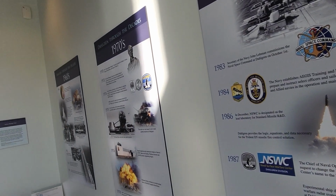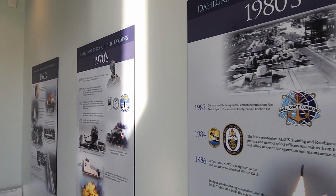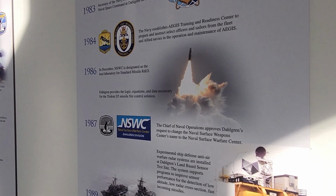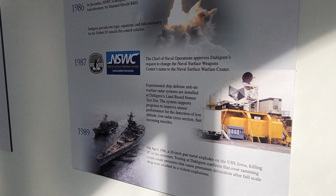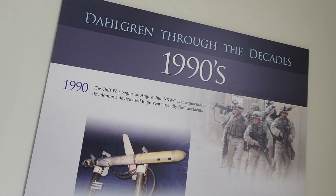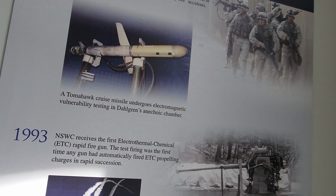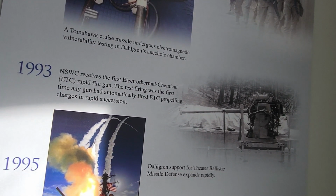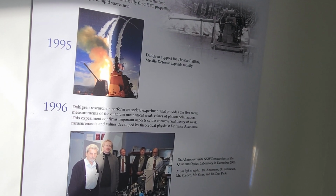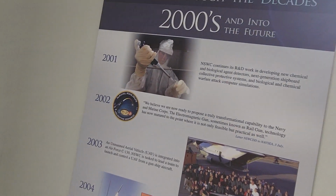And some more of the history through the decades here. There's the 70s. There's the 1980s. 1990s. Like they worked on the Tomahawk cruise missile. And 2000s.